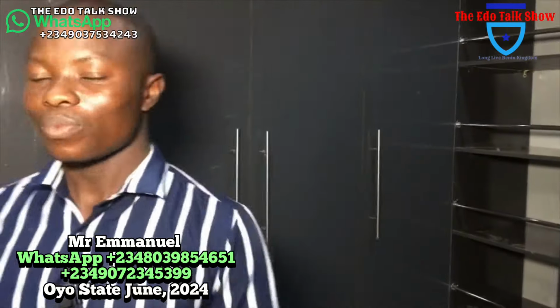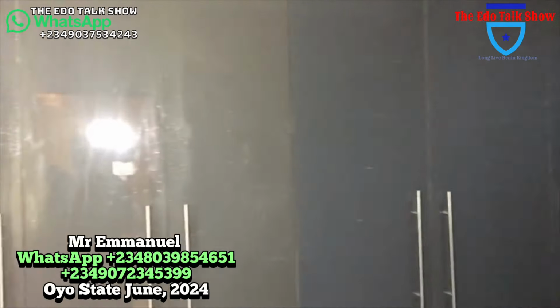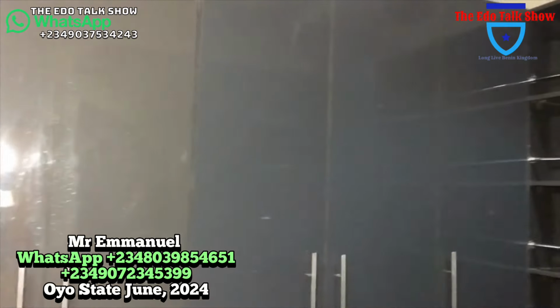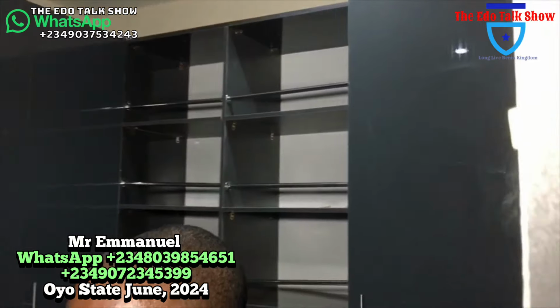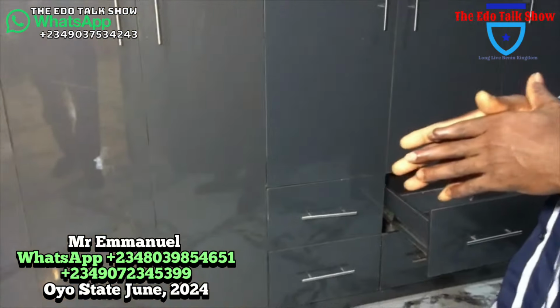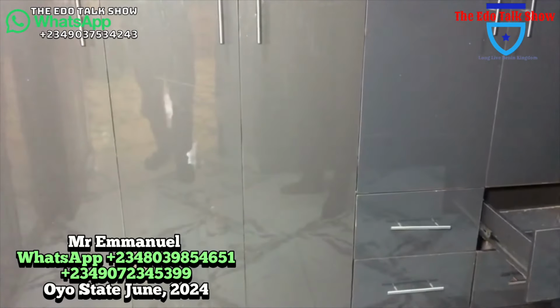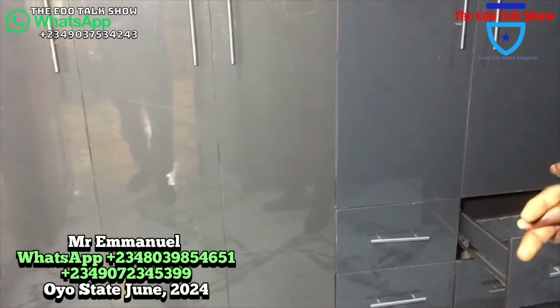So, Oga, this particular walk-in closet, how much did they cost? Well, firstly, it depends on the size of the place they want to put it, and the quality of the material they want to use. We use HDF high gloss for our work. This project costs over millions of Naira. This particular one? This particular one. Tell us how much it costs.